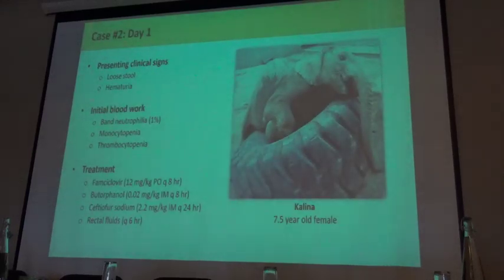Unfortunately, 1 week later, our other young calf, Kalina, a 7.5-year-old female, also became ill. She presented with loose stool and hematuria, but her initial blood work was much more severe than Naya's. She already had acute inflammation, a monocytopenia, and a significant thrombocytopenia. We began treatment with antivirals immediately, as well as pain medication, rectal fluids, and broad-spectrum antibiotics.